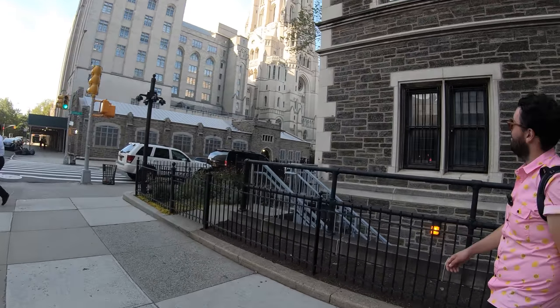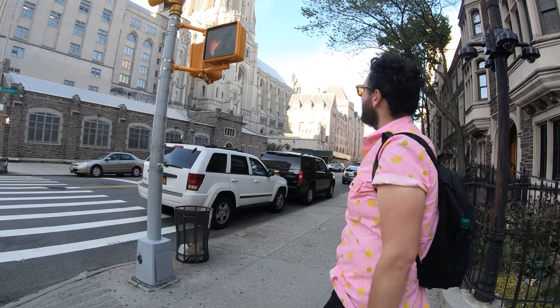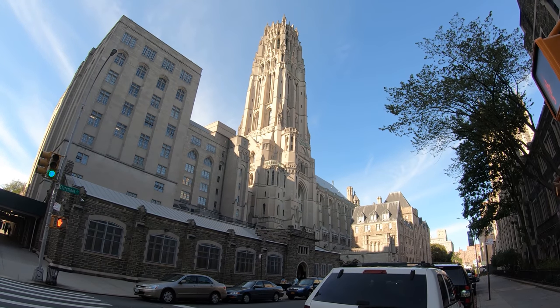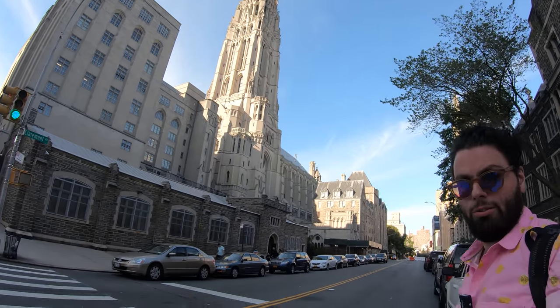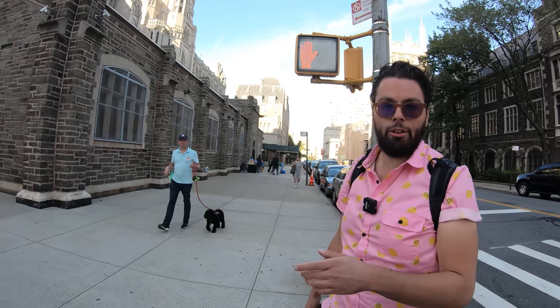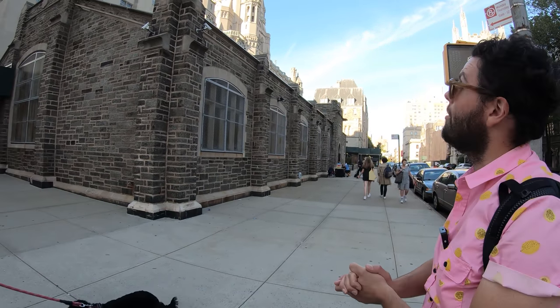Now, I think the Protestants of New York weren't satisfied with St. John the Unfinished, as you said. So they end up basically building a skyscraper of a church. It was modeled after Laon Cathedral in France, and it was supported and funded by John D. Rockefeller, one of the richest men in America during the late 1800s, early 1900s.